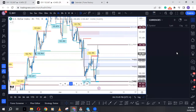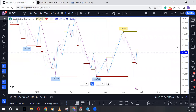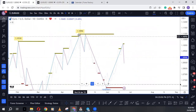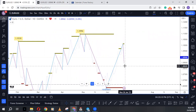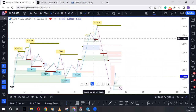So the next pair we're going to be looking at is Euro USD. If we look at the Euro USD, full of the Euro USD chart, we can see that just like I pointed out last week, there is a mitigation here. Price came into it and you can see the rejection away from it. If we go down to the 4-hour time frame, we can see the breaker here and see the high, the low, the higher high, and the break out of that area.